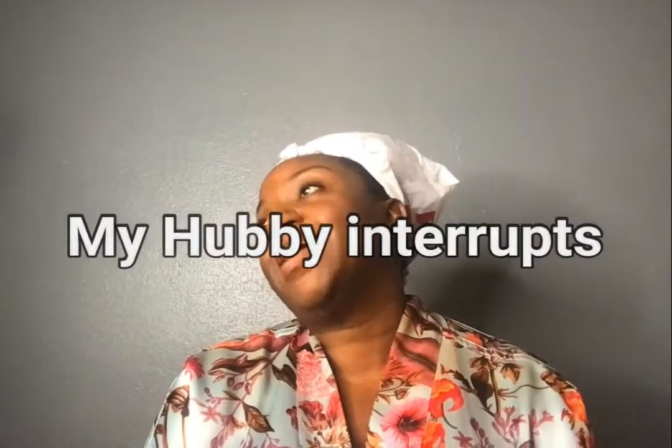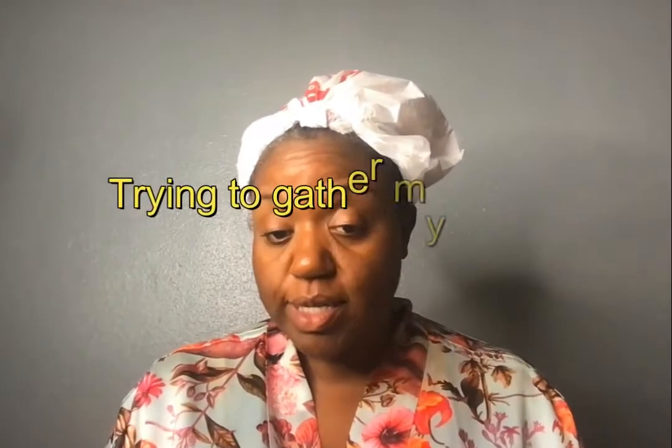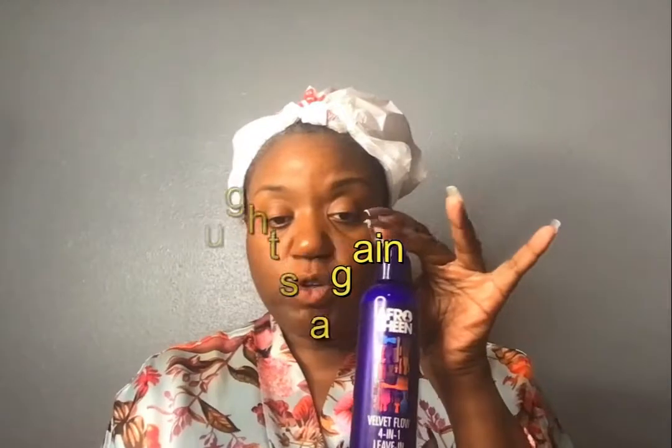Okay, this wash day consists of a few products. One of them is the Afro Sheen Velvet Flow 4-in-1 Leave-In. As my moisturizer, I'm using the Green Apple and Aloe Hold Me Down Gel by Talia Waheed. And my favorite gel styler, which is the Wet Line Extreme Gel, okay? So that is my favorite wash day combo.